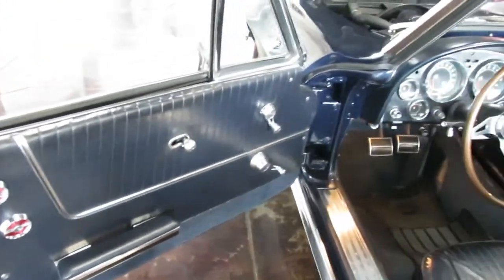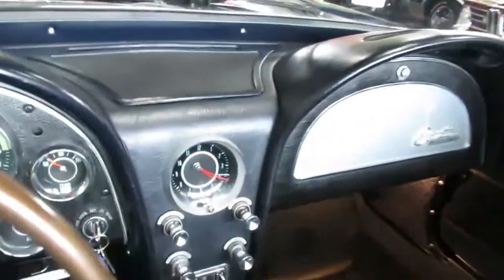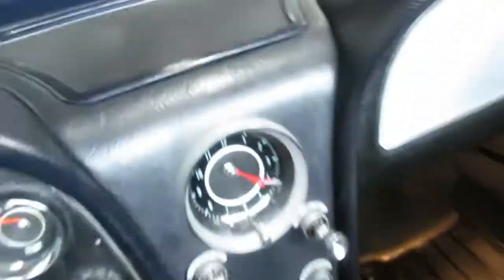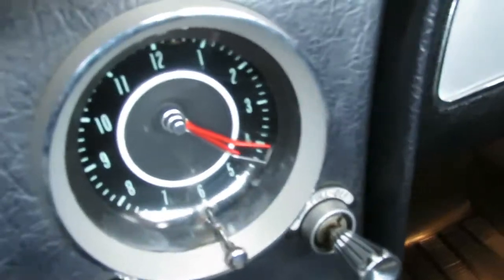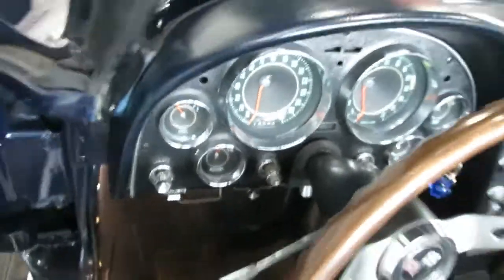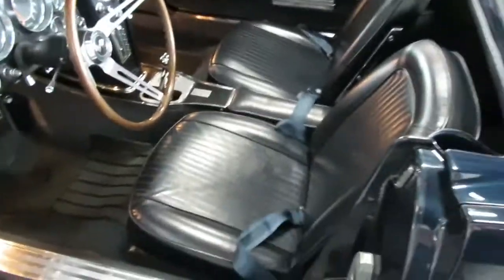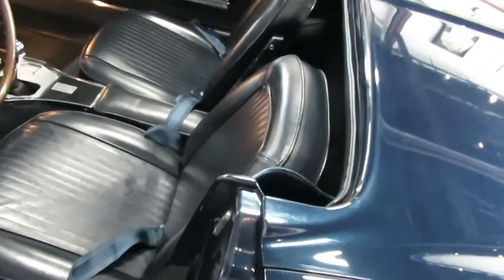All the windows work. All the gauges work and function, and that includes that clock. That was restored. You can see the second hand going around on that. All your temp gauge, RPM, etc. does work. Really comfortable seats. Got the seat belts as well.